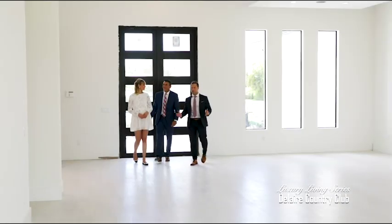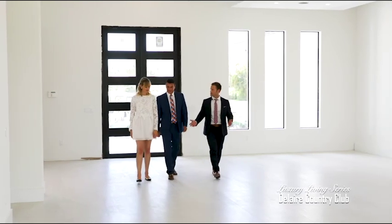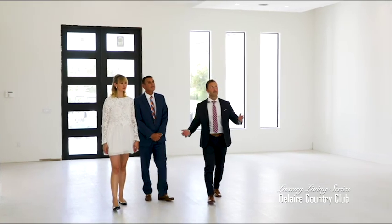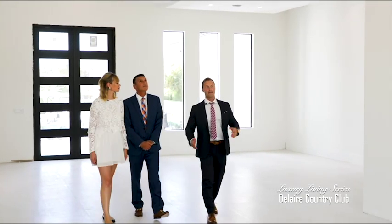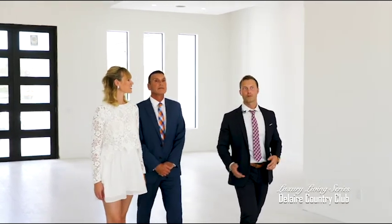Olivia, so as soon as you walk in, you're greeted by these oversized matte finished porcelain tiles, and you have expansive open floor plan, suspended ceilings, and these large impact windows where you can see all the views. This is really gorgeous, bright and light. Yeah, it's a great space for entertaining.